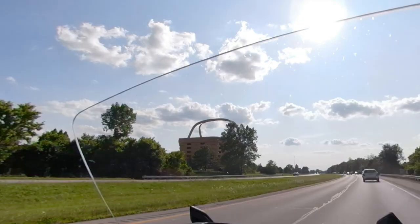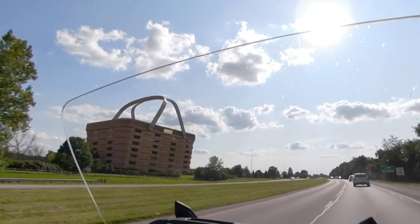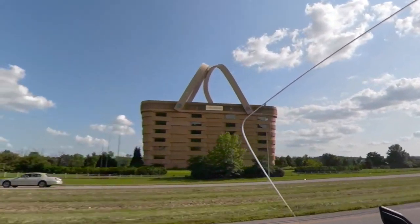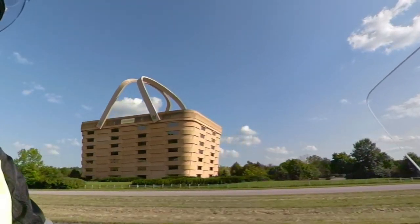And for those of you that haven't seen it, we drove by the Longaberger Basket company, and you'll see that their building is in the shape of a basket, even though the company itself doesn't exist anymore.